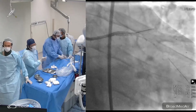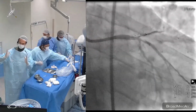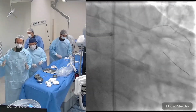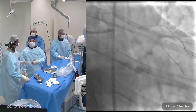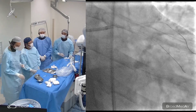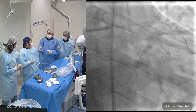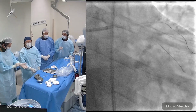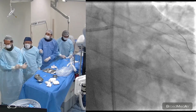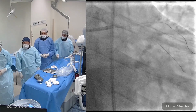Just to check the angle on the screen. Thank you. If you look again, it's 30 millimeter length, but you're going to give some room and use a 33 millimeter stent. Is that correct? Use 38. 38? Yes. Because there is some lesion in the proximal left main. To do the POT, you better have more room. So we go with a 38.